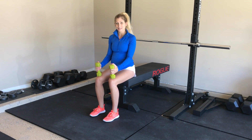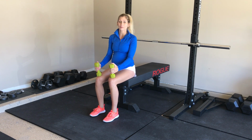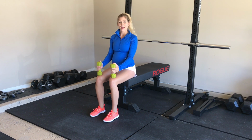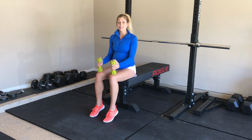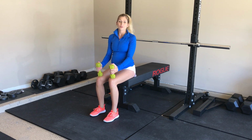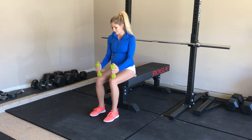So I will just put my dumbbells right here. You can do kettlebell, barbell, anything you want. And then I just simply raise. I think the key to calf raises is a really controlled movement, squeezing up high and slowly lowering down. So maybe just a couple sets of 20 reps of those.